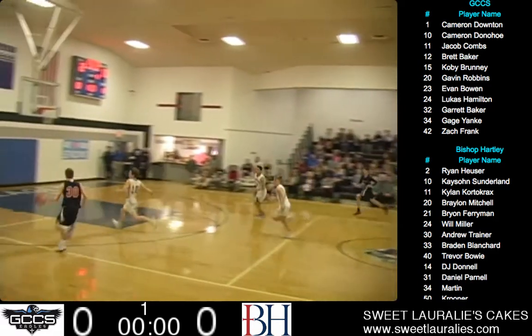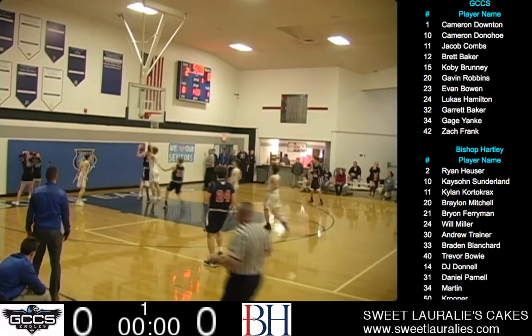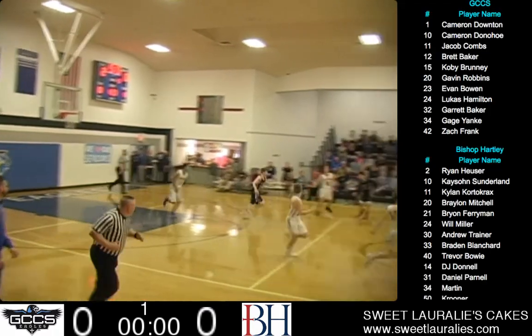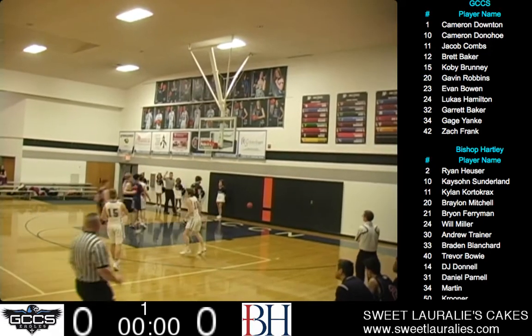Shot's no good, a wide lane here. Rolling to the left side is Trainer, no good. Robbins with the rebound. Long pass looking for Baker.